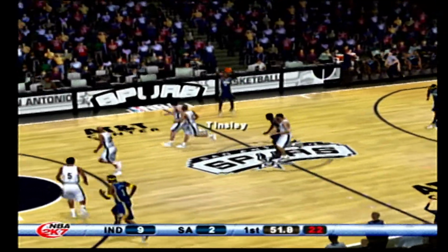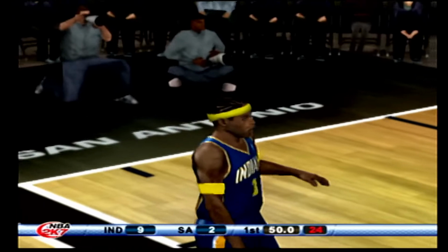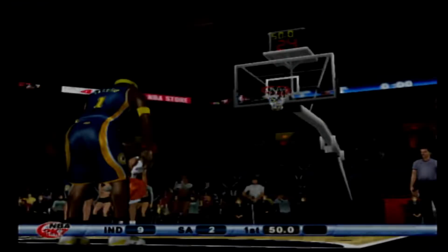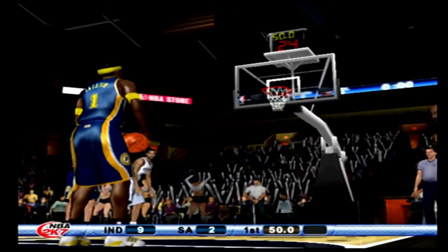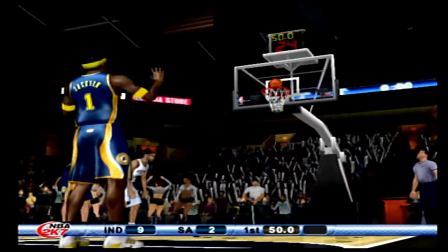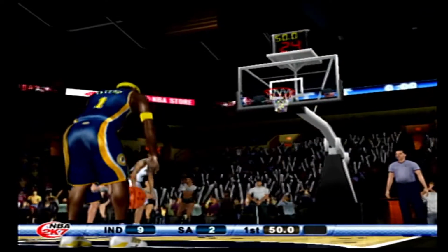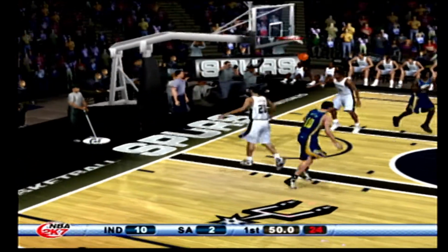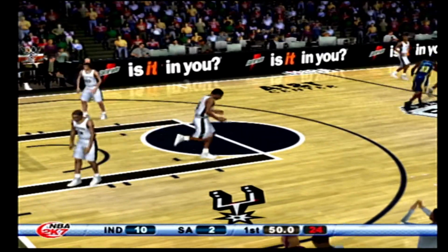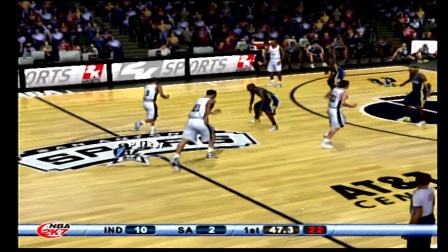Fired long by Ginobili to Jackson. With the floater, hammer, and he'll go to the line. Shooting two. Can't sink the first. Good on number two. They're trailing 10-2.